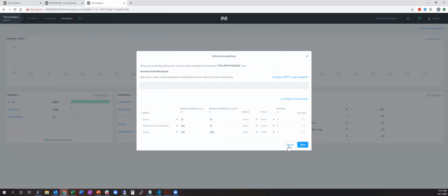So if, for instance, on a normal day, there's 25, 30 file deletions per hour, whatever it is that you see across your environment, I want to know if suddenly somebody is deleting 600 files an hour or 1,000 or whatever it may be. I want to be notified of that so I can find out what's going on. I can understand what's happening with those files. I can understand, hey, why are you deleting this? Should these files really be deleted?